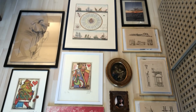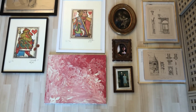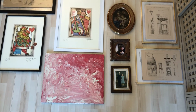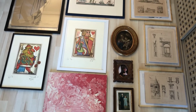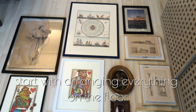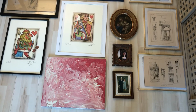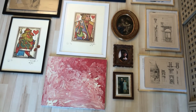I'm not tall enough to see it all. Gallery wall, step 1. Choose all your art, put it all on the floor, take some away, move it around, agree with your partner, and then you can start. Otherwise your wall will be full of holes.